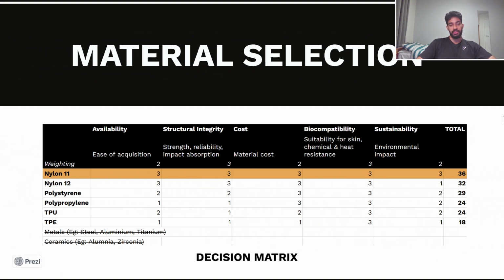And both nylon 11 and nylon 12 have very similar structural properties, and both are very suitable for printing helmets with. But we decided to go with nylon 11 because it's more sustainable. It's made from castor beans, so it's fully plant-based. And nylon 12 and all of the other materials come from crude oil.